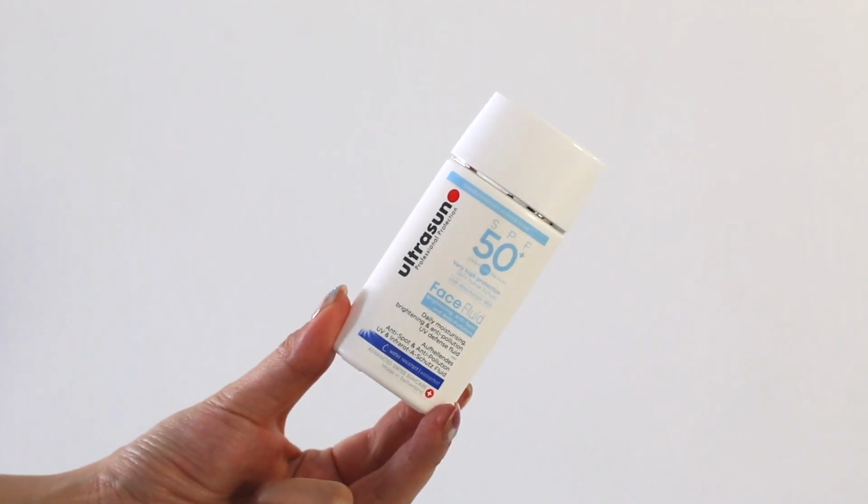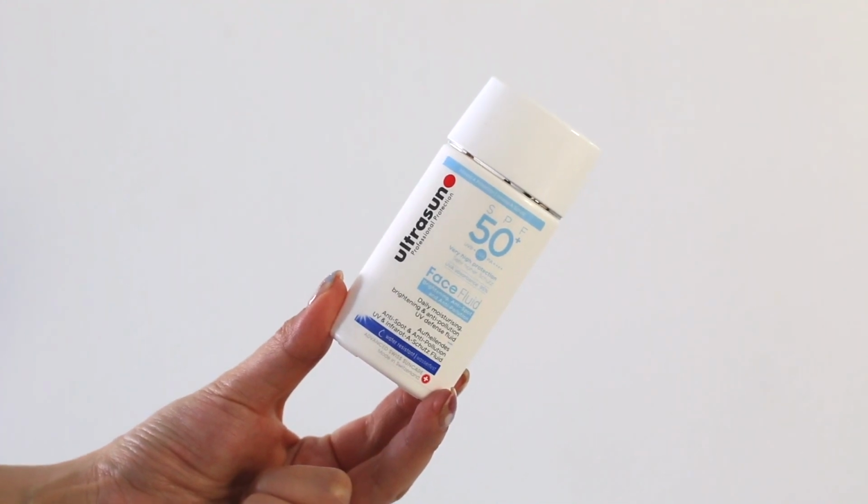I've been obsessed with what I've been trying from Ultrasun. I sort of went a little crazy when I was in London and bought like every single thing available. Their sunscreen formulations just really suit without compromise exactly what I'm looking for in my sunscreens right now.